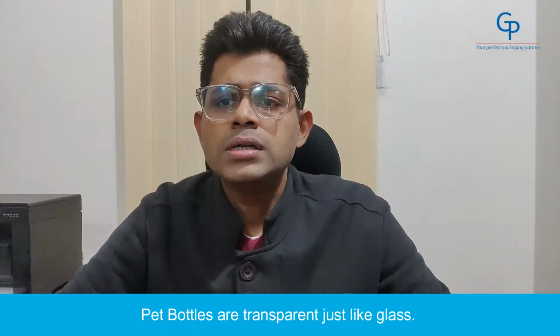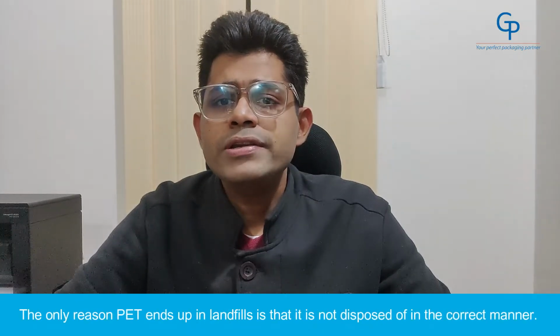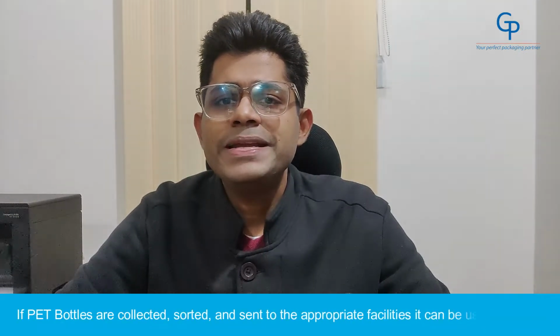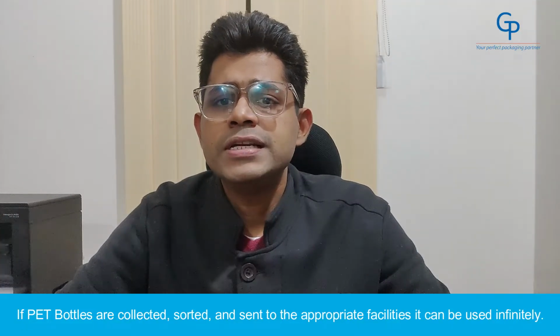Advantages of using PET. Number 1. Clear and transparent. PET bottles are transparent just like glass. The contents of the container can be viewed from the outside. Number 2. 100% recyclable. PET can be recycled infinitely. The only reason PET ends up in landfills is that it is not disposed of in the correct manner. If PET bottles are collected, sorted, and sent to the appropriate facilities, it can be used infinitely.